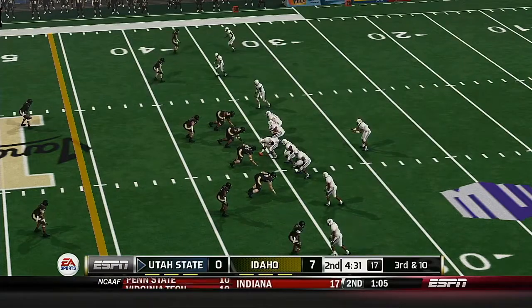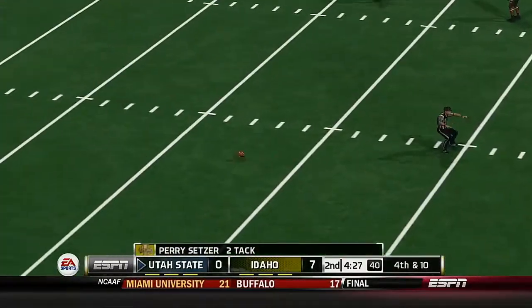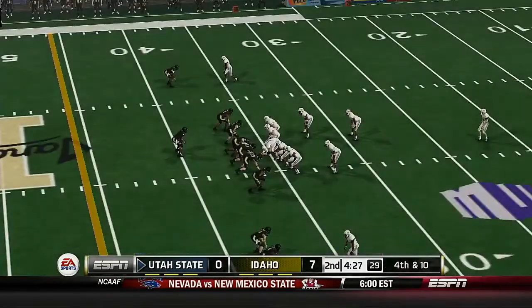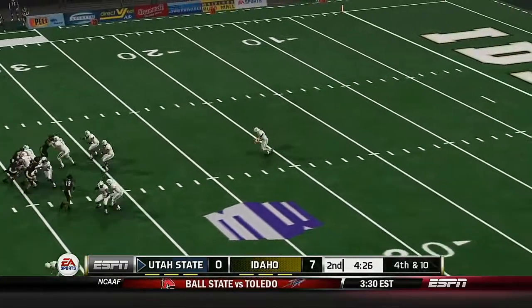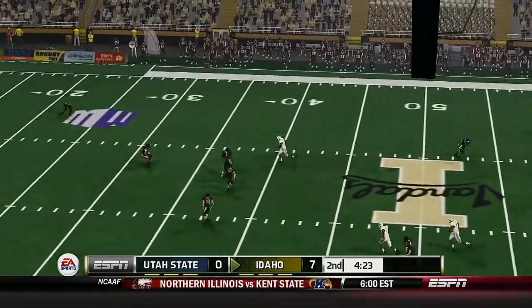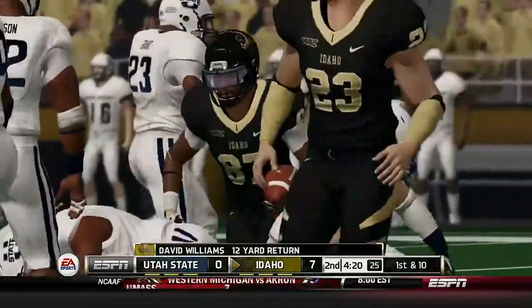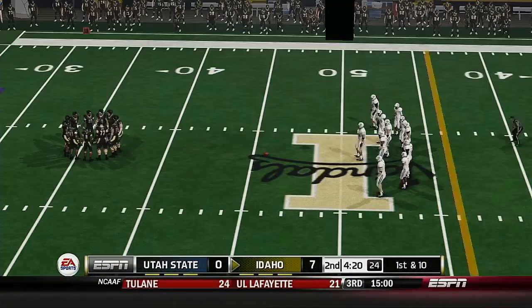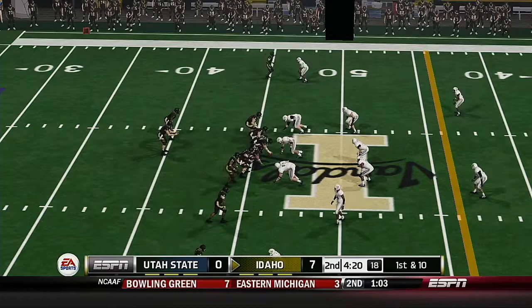A quarterback in the gun with 5 receivers. Throws, and that one's going to hit the ground, incomplete. Cantrell to punt. He's tackled at the 46-yard line. In a game that's this close, you can't afford to waste possessions. Idaho is up a score.